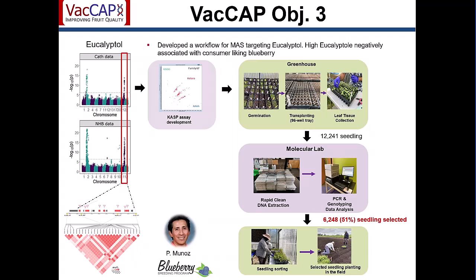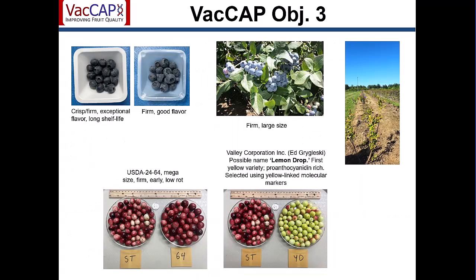Through this process, he was able to eliminate at the seedling stage over 6,000 plants, 50% of the seedlings. Then we were able to use the information also to make selections in the breeding program. Here are some examples of blueberry selections in the Oregon breeding program that had firm texture, good flavor, crisp texture or long shelf life, and large size, and then for cranberry as well, you can see these selections that were very large and also with different color.